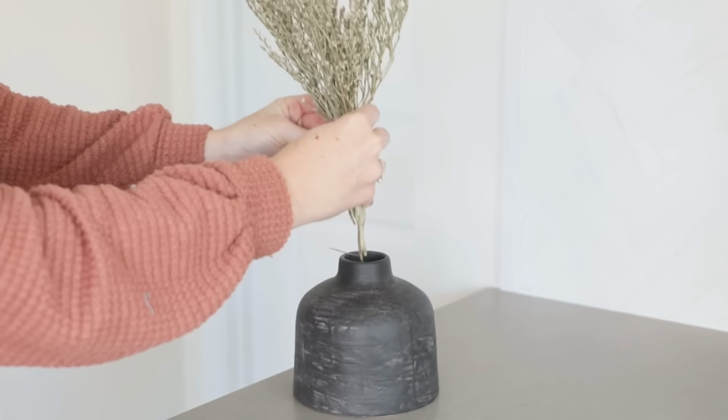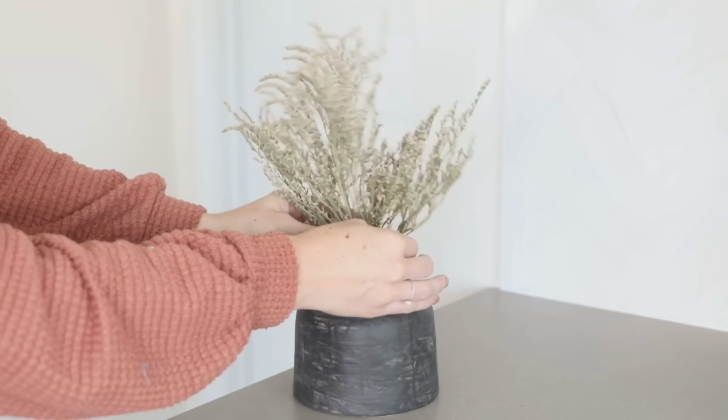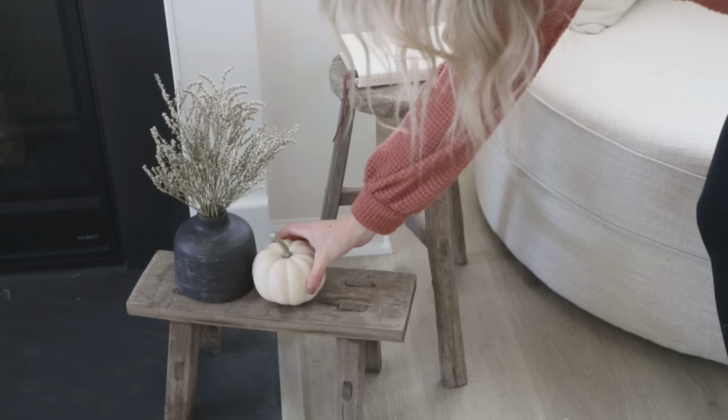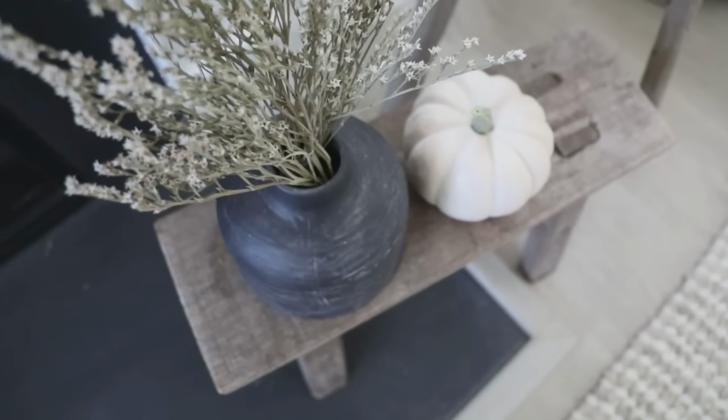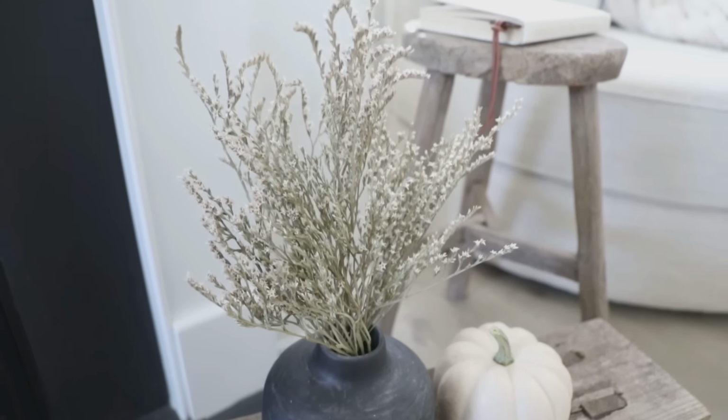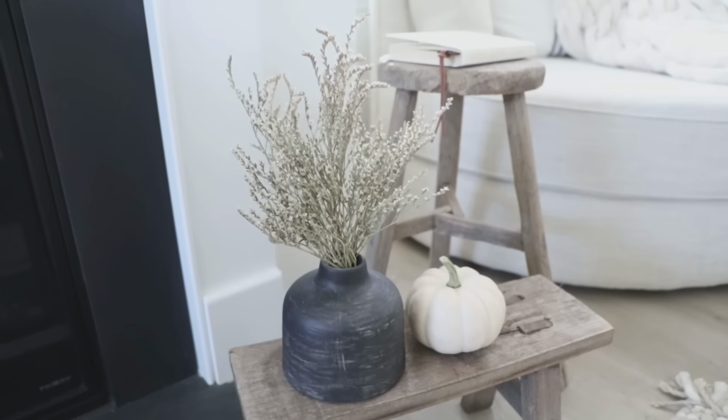It's so easy to just pop some dried florals in there, especially if you have shelves or something like that. I think this is a really pretty piece just to throw on there for only $9. I figured it was super cute. I love personally black accents. I think that they look really expensive and also classic.